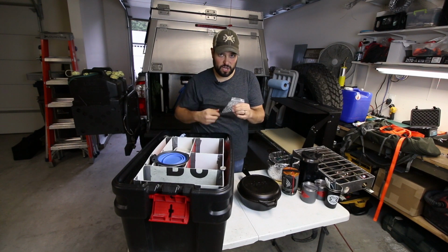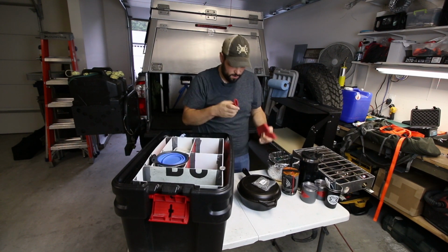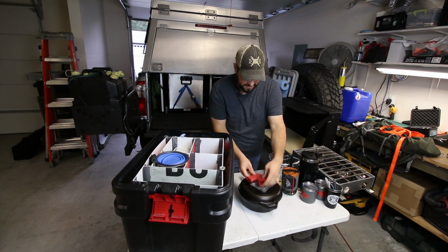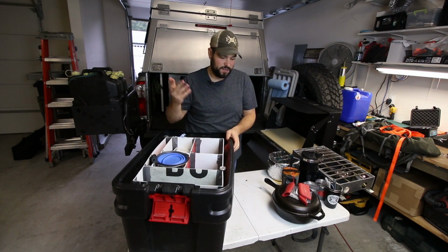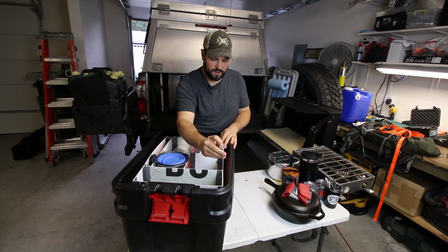I also carry my little chainmail for cleaning the Lodge cast iron, as well as a couple little rubber heat guards for holding it and manipulating it. I hate burning myself, so I invested in those not too long ago, and I haven't used them yet, but I use them at home, so it's gonna be nice. I do carry a little thermometer so I can check my meat if I have any questions.